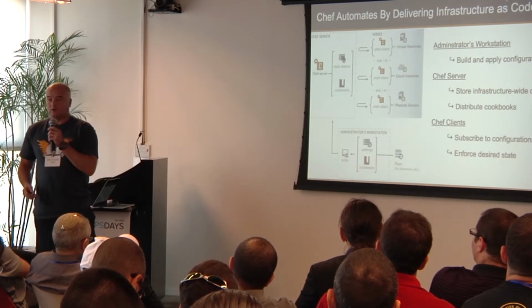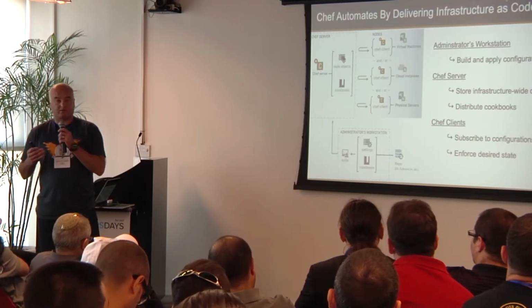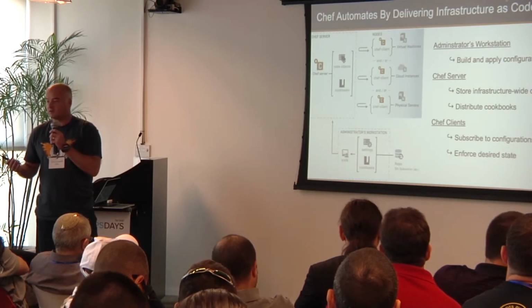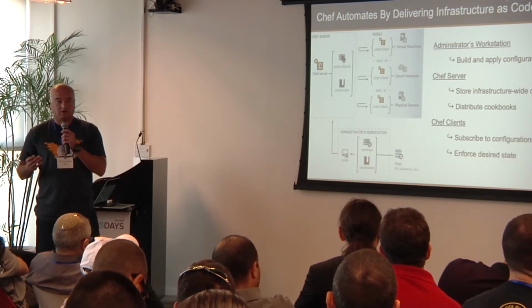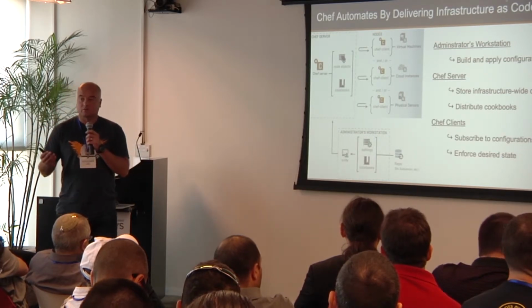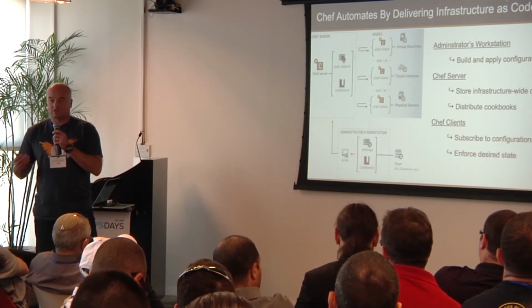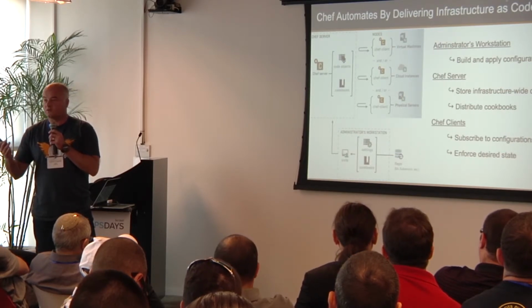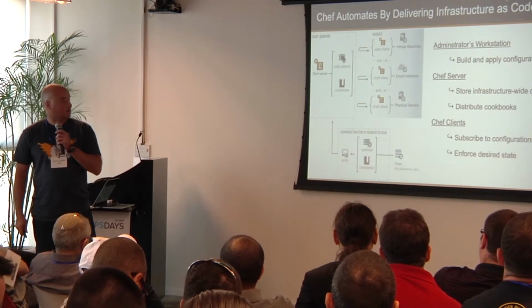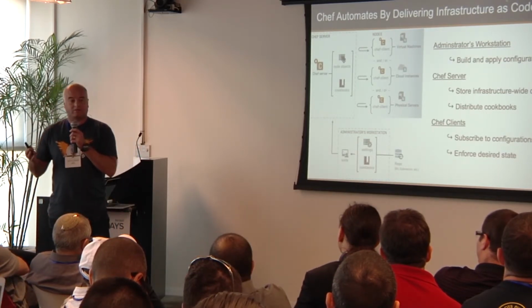Chef is built on really three key and simple architectural principles. You will have a developer. You'll have an administrator who's familiar with writing code. They're going to be writing your cookbooks or acquiring your cookbooks from the community. Acting as a workstation, acting as an administrator on their workstation, they will craft these wonderful objects for you. They're going to publish them to the Chef server, and then you're going to have reuse.